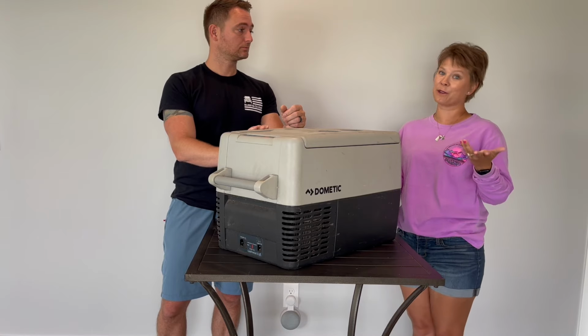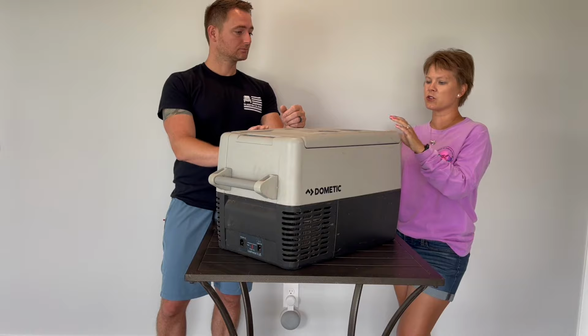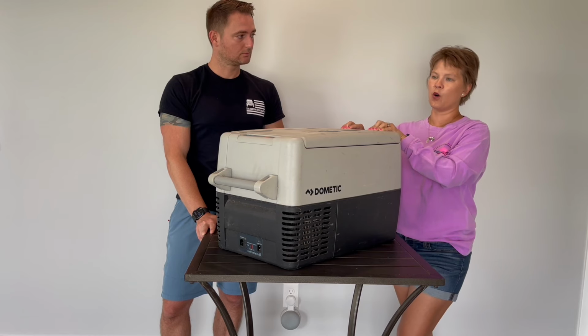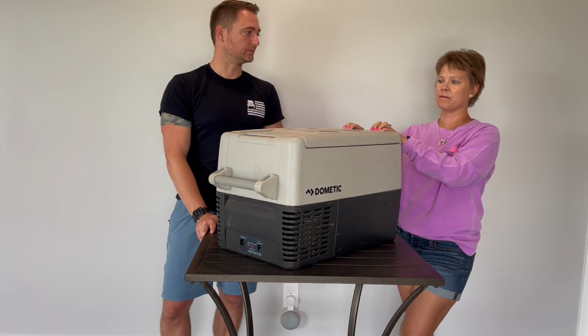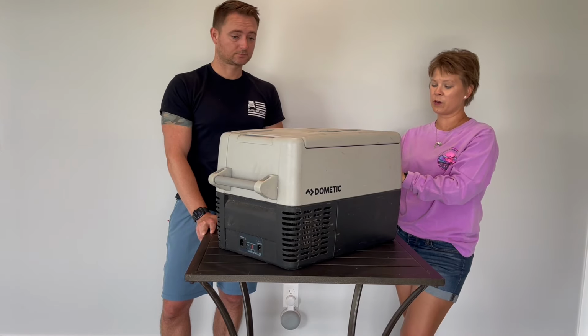It will freeze milk, it will freeze eggs. Yep. If you put stuff on the bottom. It's nice too because it's easy for kids to get in and grab a snack if they want. Yep. You're not digging through water from ice melt in there and then everything's soggy. Leftovers keep really well in here. Yeah, you can fit quite a bit in here.